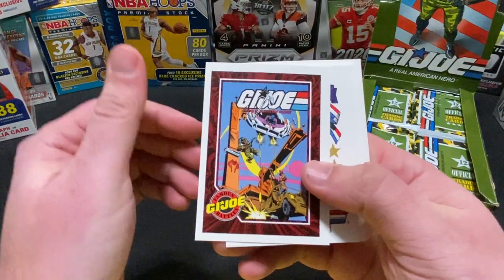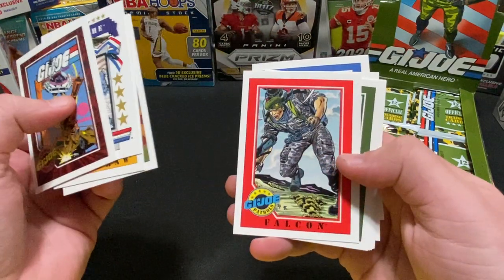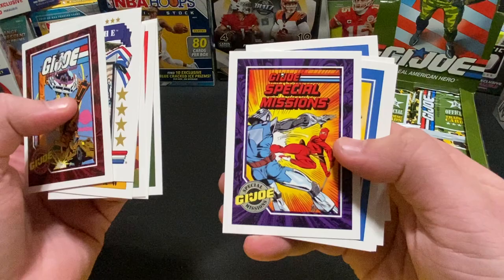I grew up with G.I. Joes as well, and I got rid of a lot of the characters and the action figures that I used to play with growing up as a kid. Wish I still had them, of course. It could be valuable. Of course, I got a lot of use out of them, so they probably wouldn't be.